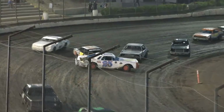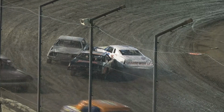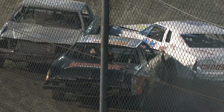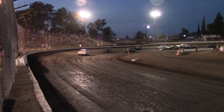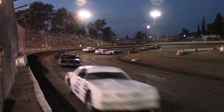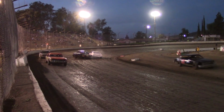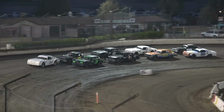Oh, trouble, turn number 4. We got cars hooked, and 3 of them getting collected. Hooked. Yeah, that happened starting with the 95 of James Williams. Now, they just redid the track, and so the track conditions are going to be vastly different from what these drivers dealt with. They do have the hiccups. That's good, so we're going to see the camera jump every now and then.